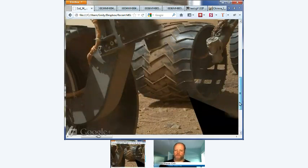We can go down and look at the beautiful wheels. You can see that they're already coated with very fine dust in some places.